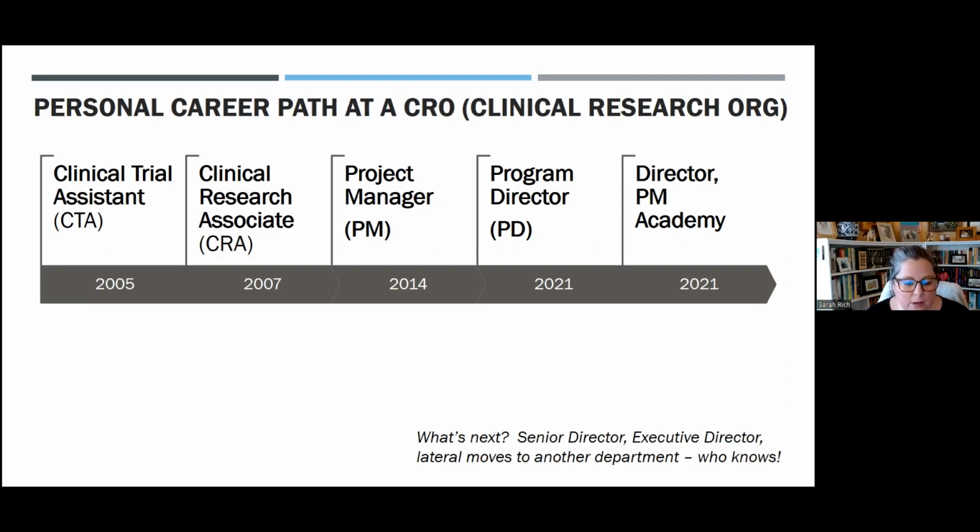And then also I was ready for more responsibility. So as a CRA, I managed all of my sites, but I was ready to manage programs, projects. And so I was promoted to be a project manager, where I provided oversight to clinical trials, global clinical trials. And I really picture a project manager as an orchestra conductor. You kind of sit there and you keep all of these people around you, the safety specialist, the medical monitor, physician, the clinical trial manager managing the sites, the biostatistician, the data manager. You keep all of these people in tune, on time, going in the same direction. And you work really closely with the client to do that. And I did that for 6 or 7 years.